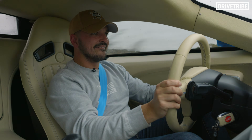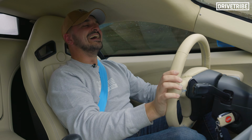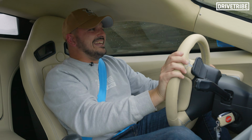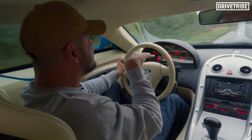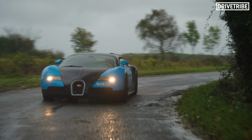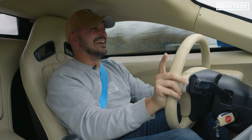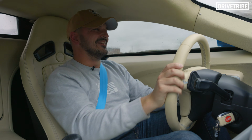Let's give it a beat. Okay, yeah, that's where the word sketchy comes to mind. The whole car seems to kind of rise up and move around on its four corners. It's not stable whatsoever. It's fun though, it is fun. Driving this car would put a massive smile on your face.